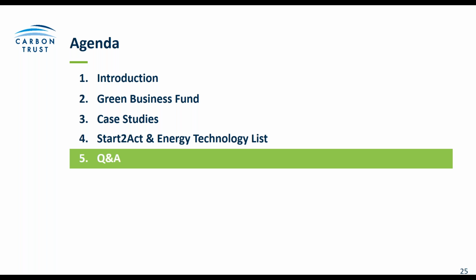I mentioned earlier we do have an office in South Africa who deliver a number of different schemes. I don't know, is the honest answer, whether they deliver anything similar to Green Business Fund. What I would suggest is contacting that office directly via the Carbon Trust website to find out, if you are a business based in South Africa, what services Carbon Trust South Africa has available to you.